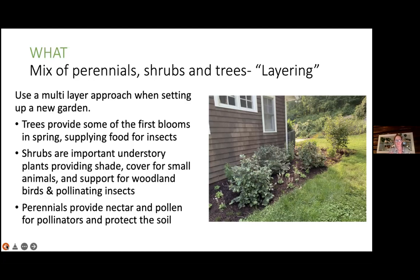So the trees and the blooms, I talked about that. Shrubs are an important understory. It also provides cover for animals to hide and to feel safe. And then the lower ones protect the soil.